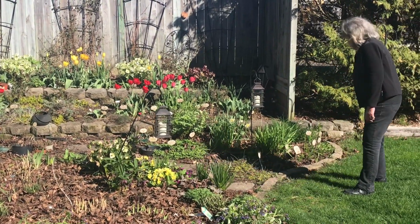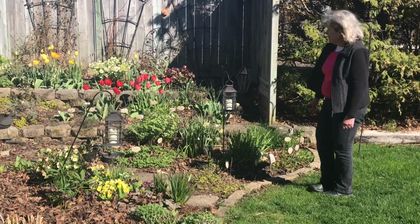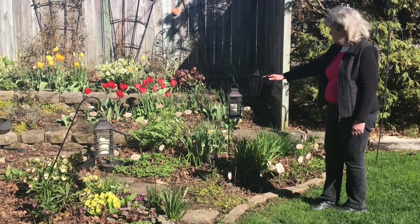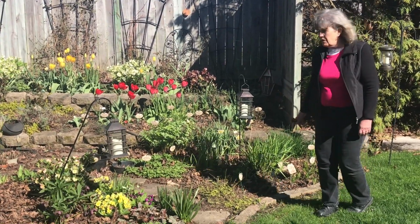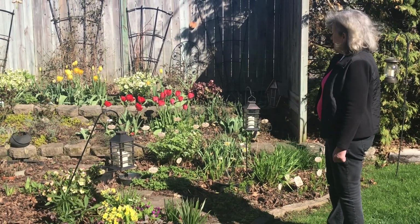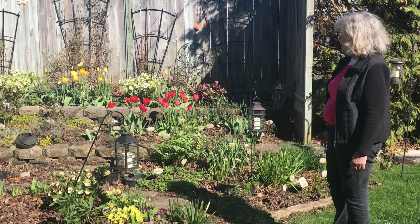The herbs are starting to come up. We've got lemon balm, and all of the different mints are coming up. This is lovage. Most of my thymes made it through the winter, and most of my lavender also. They always look a little scraggly at this point, but they'll come along later.